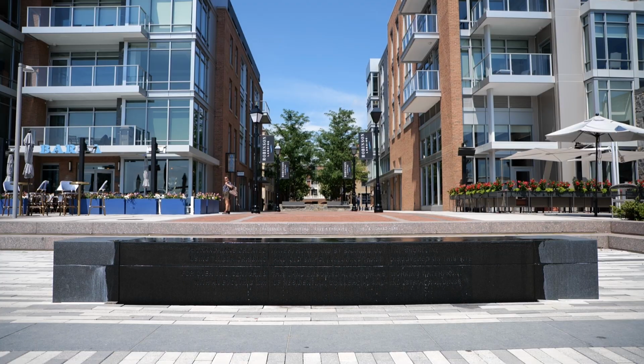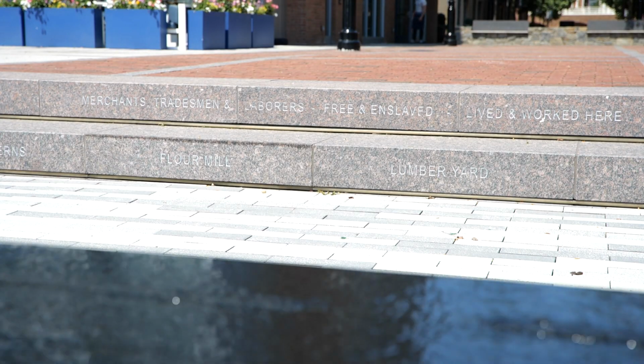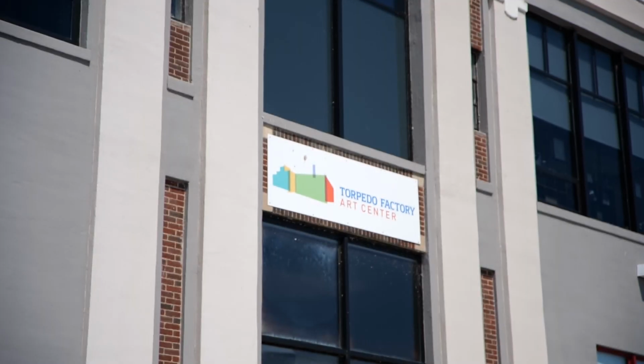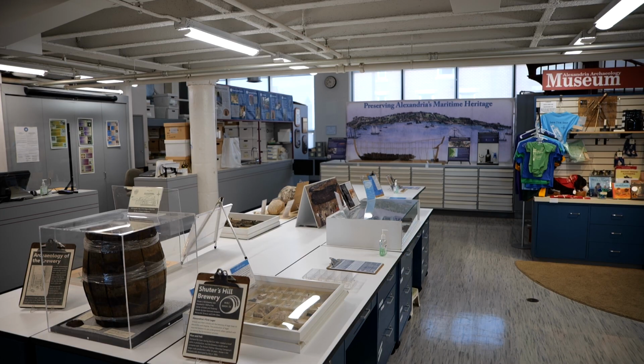So we've seen the ships alongside the residents become excavated, become documented, and then become preserved for future study and for future questions that people have about Alexandria's port city and maritime archaeology. And so preserving them for the future is really what makes this project so important.